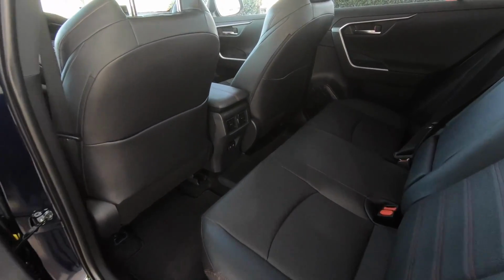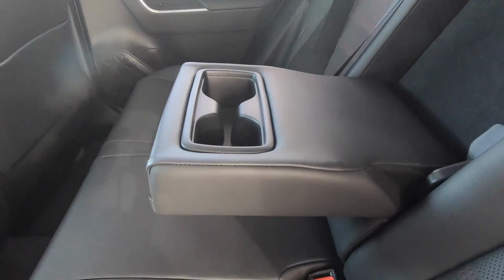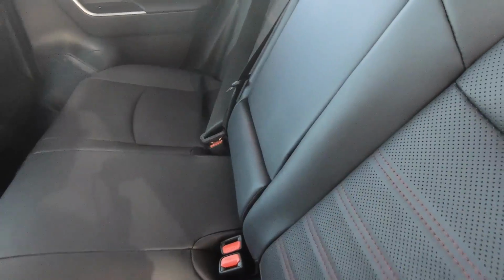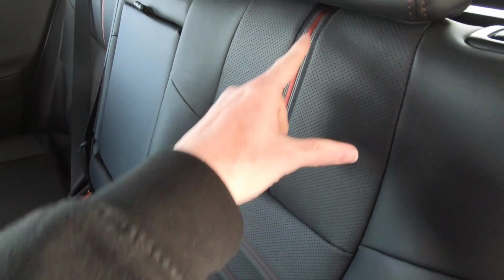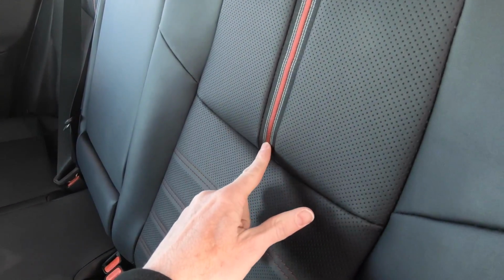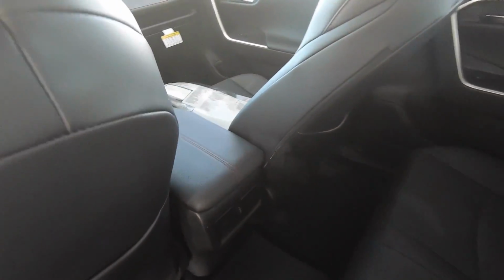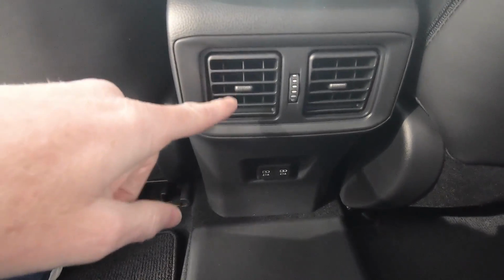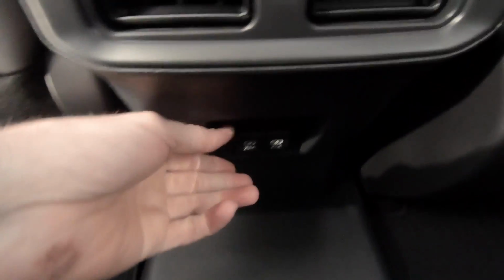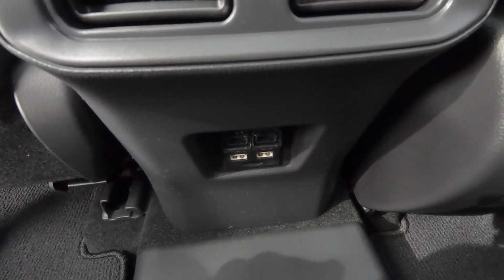Map pockets on both seats, and then a fold-down armrest, of course. You can have some cup holders right there. Comfortable seating, and I really like the design of what Toyota has done here. Having that contrast with the red stripe through here really makes a difference. I tell you what, that's just the kind of stuff that I know I notice. I don't know about you, but I like that. Then of course, you're gonna have the dual air conditioning vents here and your connectivity as well with USB ports.